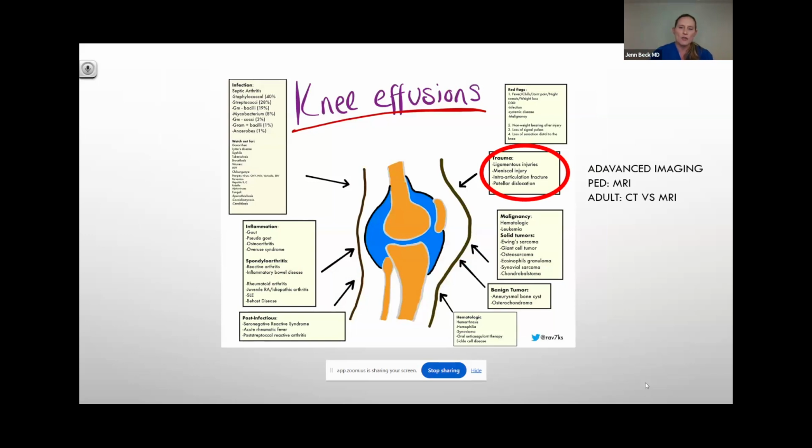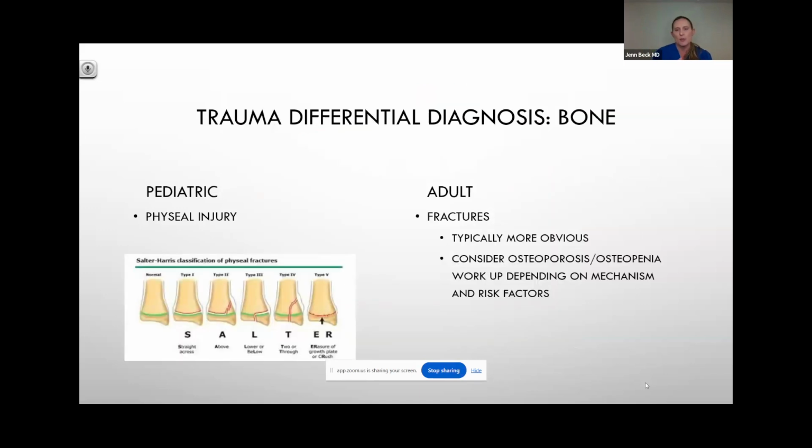So just to go through some of the differential, some things to think about through all of these. I'll give some top ones, since I could go on and on forever, just to put some words and thoughts in your head. So from a trauma standpoint, obviously, the first thing you're going to think about is any sort of broken bone that's happened.